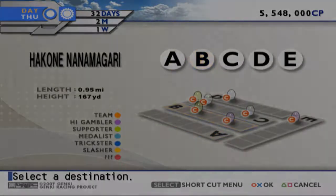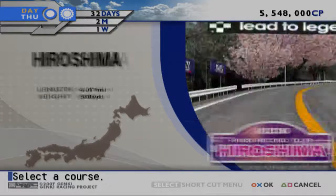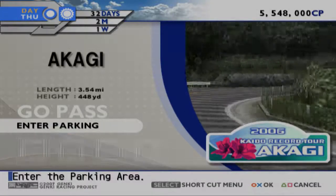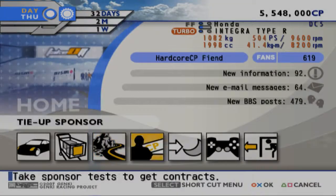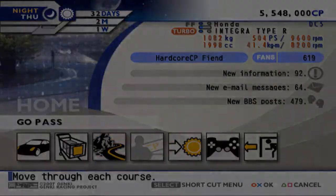I probably should have come here in the NA Miata, but there's nobody there to race anyways. Usually there's some type of message with people wanting to race, but I guess nobody's out today. So I guess we'll just go nighttime. That would be our best bet at this point in time.